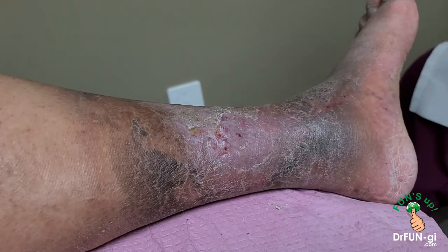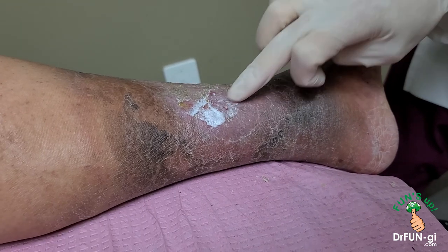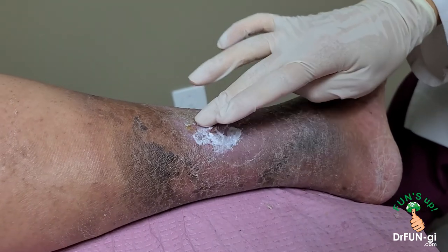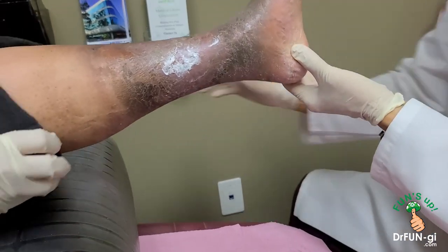I'm going to put some silver, which is your antibacterial, on it. And literally it's all done, but I think I'm going to do one more wrapping to compress it and take pressure off so that this will all be really good, okay? Okay.